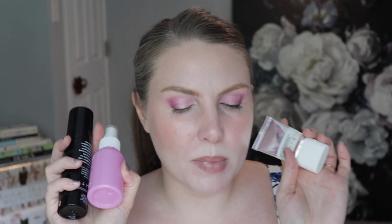And what I've done is I've arranged them from least favorite to most favorite, and that way I can kind of end on a high note and also give you an idea of where these rank against each other. I do have 3 products in the bottom category. None of these are horrible. Obviously, they weren't so horrible that I couldn't finish them, but they're not products I'd buy again, and they're also not products I would recommend.